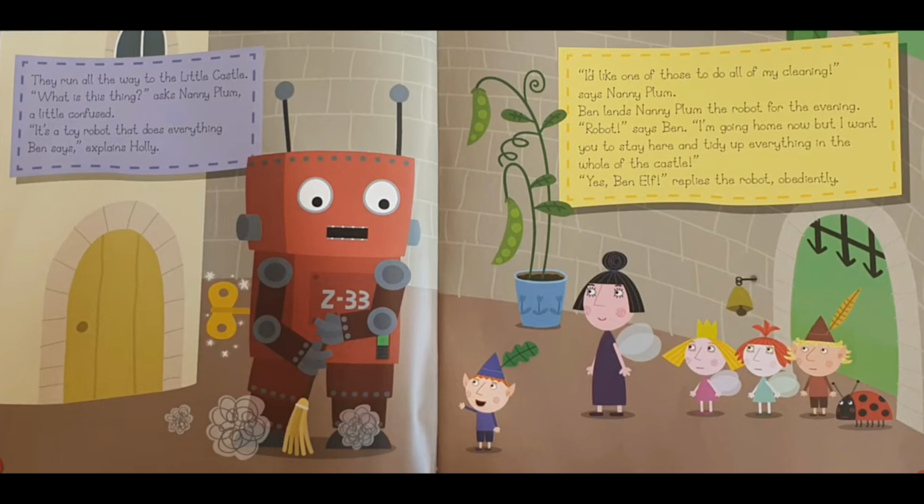"What is this thing?" asks Nanny Plum, a little confused. "It's a toy robot that does everything Ben says," explains Holly. "Wow! I'd like one of those to do all my cleaning," says Nanny Plum. Ben lends Nanny Plum the robot for the evening.